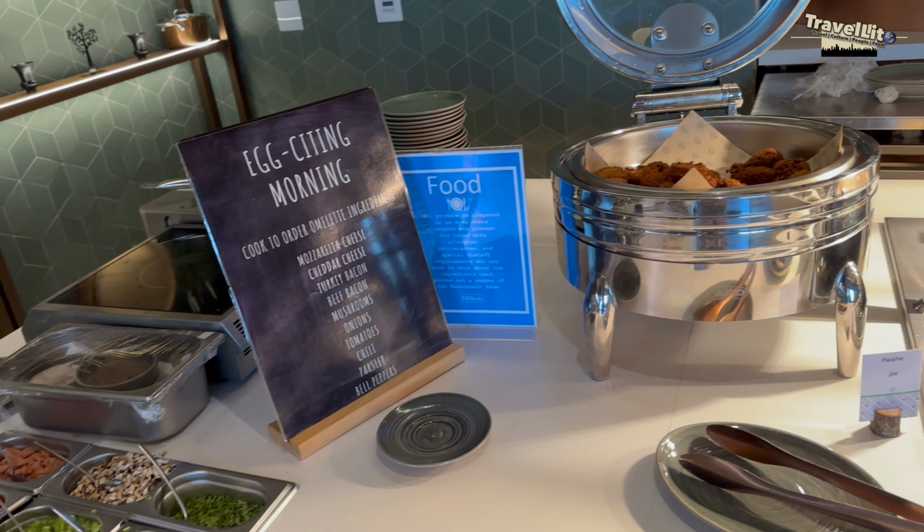Guys, before I end this video, I would like to show you around the Corniche area here in Sharjah, so that when you come and visit, you know what else you can do apart from enjoying the facilities of the hotel as part of your itinerary or activity.